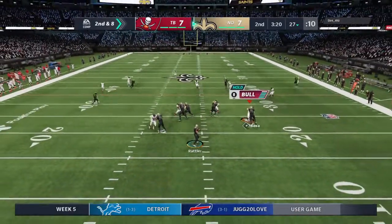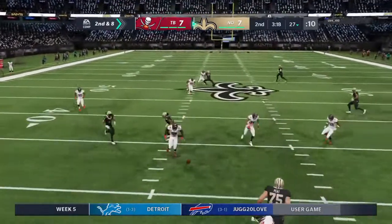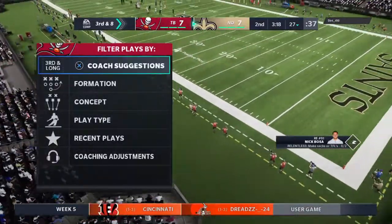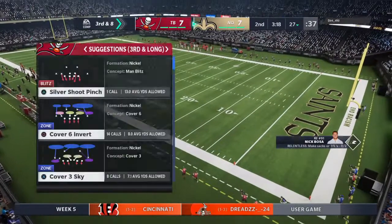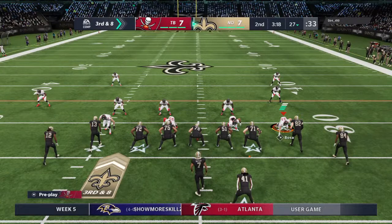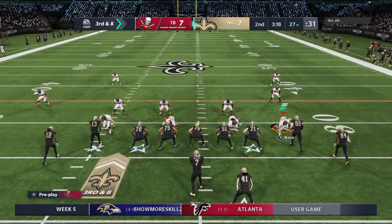Here's 2nd and 8. And that'll be incomplete. Took a pretty good shot as he tried to pull that one in. Couldn't hang on 3rd down. So the failure to connect on 2nd down, that leaves him staring up here at a 3rd and 8.